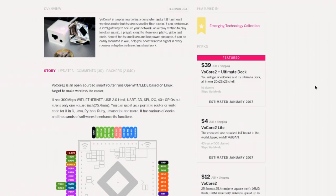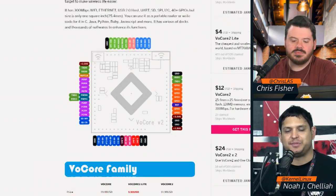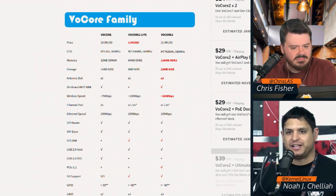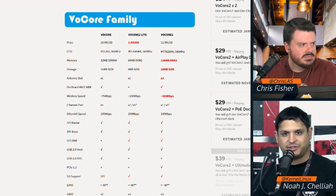And it's nice because you can get in, like, for $39, you get the unit and the ultimate dock, which sounds kind of cool. And it comes with an all-in-one shell, too. Kind of neat. I like stuff like this because I think that it puts the computer back in the hands of the people that are really going to benefit from it, and that is the geeks that may not have a ton of money, but they have a lot of brain power, and so this connects them with the technology they need to innovate.